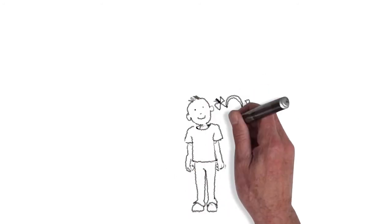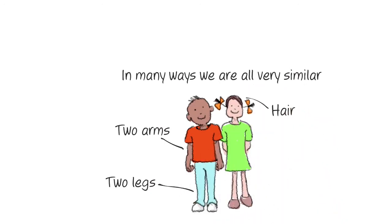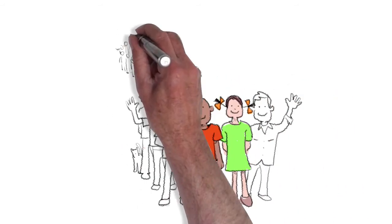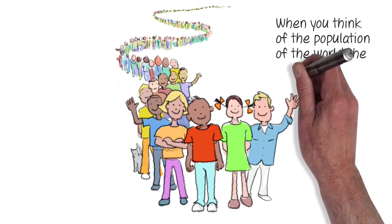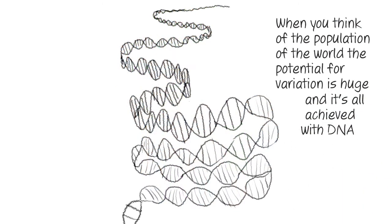In many ways, we're all very similar. 2 arms, 2 legs, hair, and so on. And yet, we're all different. Even in the largest crowd, we can recognise our family and friends, just by how they look. When you think of the population of the world, the potential for variation is huge. And it's all achieved with DNA.